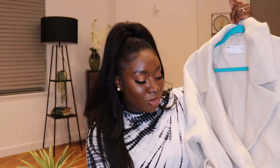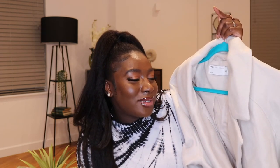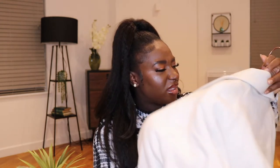However, if you guys have seen my H&M haul, you would have seen that gorgeous luxe wrap coat that I got. So I saw this on ASOS, and I was like, okay, it's gonna be between this and that one, and I don't know which one to pick. I really don't, because this is so gorgeous. But I do think I'm leaning towards the H&M one, only because, number one, the price. I think the H&M one is like half the price of this. And number two, for the price, I don't think this is wool.